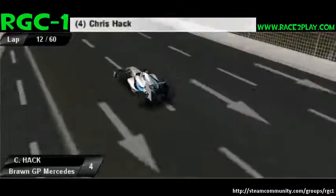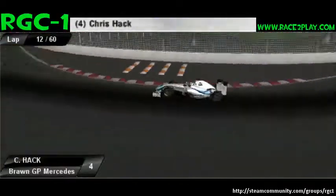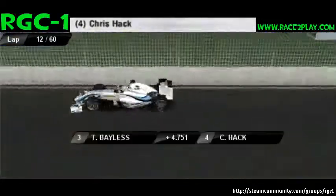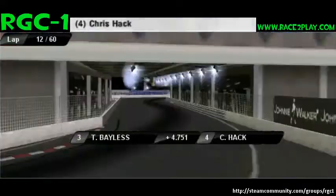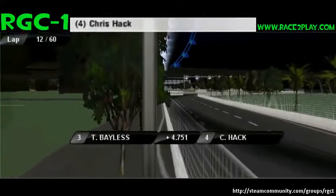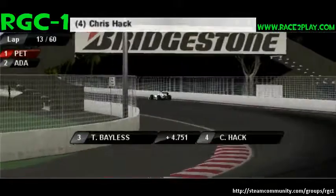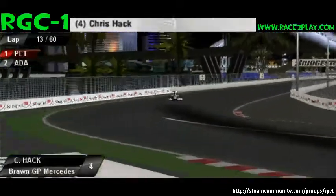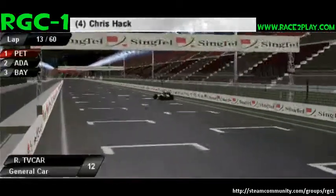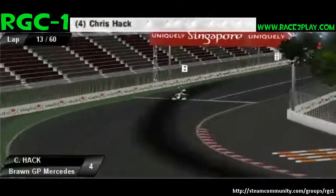Chris Hack currently in 4th position, having a very excellent run of it. With Neto Nascimento crashing out, that leaves 10 cars still in the running order. That means that everybody on track is going to get points, which is a very opportune time. That's why you got to run every single race out here in Race2Play. Missing one, you could be losing points in a hurry.